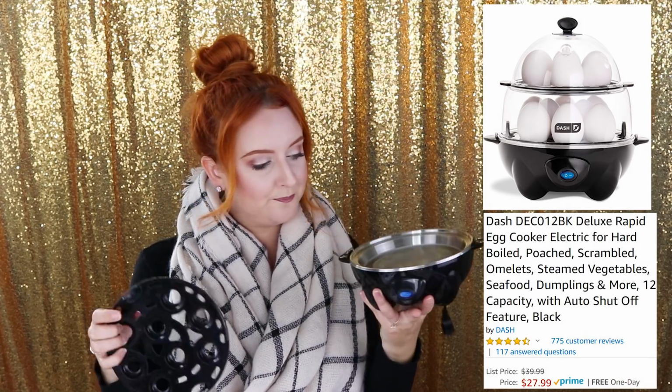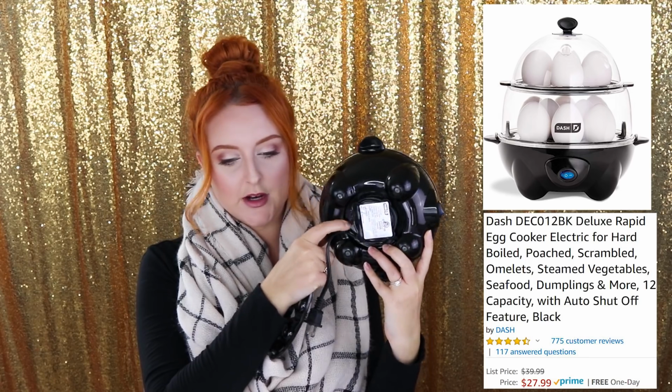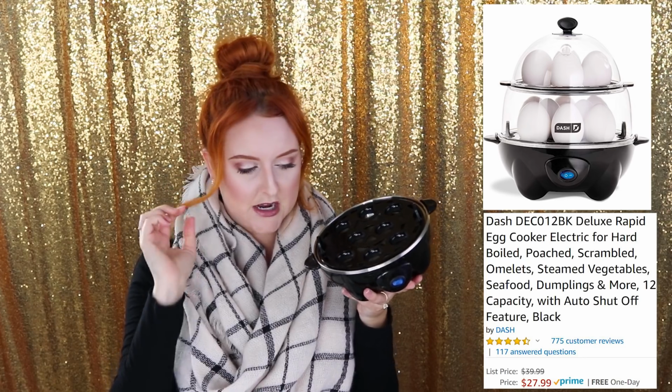It looks dirty, but it's not, I promise. A little cord, it even has a little cord hider so that it coils the cord up in there. Love this thing. This is how it works when you're hard boiling eggs. I got the big one so that I could hard boil 12 eggs at a time, because ain't nobody got time for the six eggs at a time situation.